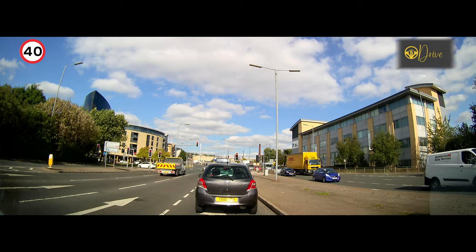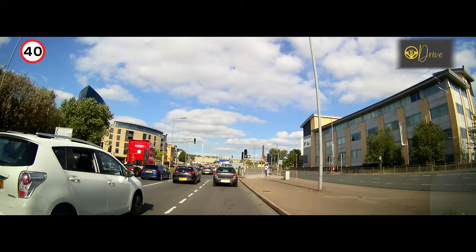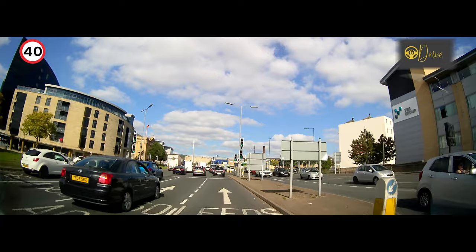Again, there could be many test routes from here. You could be going straight and taking a right turn at not the next set of traffic lights, but the one after, towards Airport and Harrogate. But then again, on another test route, you could be going even straight and go towards Bolton Lane. I believe Leone did that test route. So they can take you anywhere. Just make sure if you are unsure, you can ask the examiner. But the sat-nav will be very clear with the directions anyway, so you will really know where you are going.